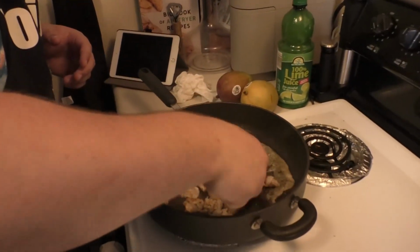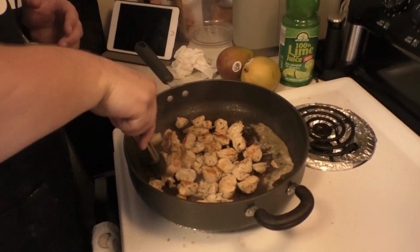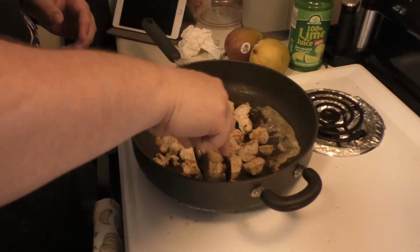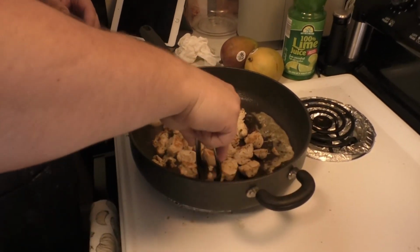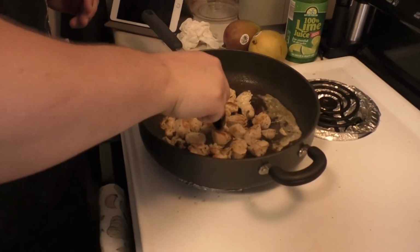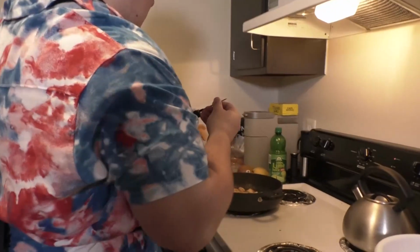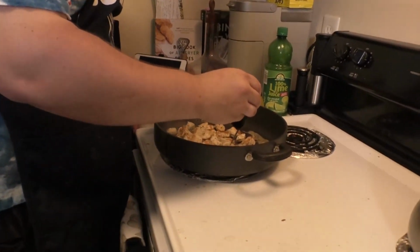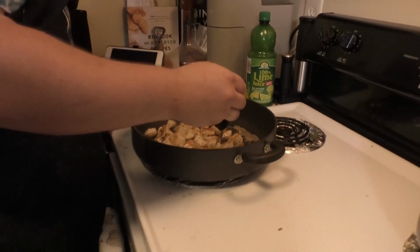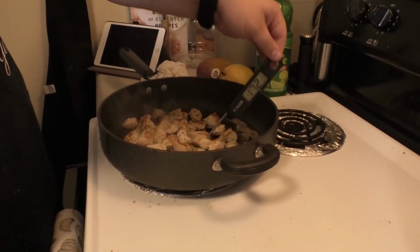So you just flip them all. You can use a spatula. If you have a flat iron griddle, by all means, use that. That stuff's the best. Flip it all around. Get it nice and cooked on every possible edge that you can. If I bring out my handy dandy thermometer, go to the middle of the breast, you can see the temperature rise to 171.